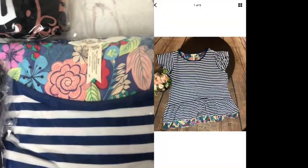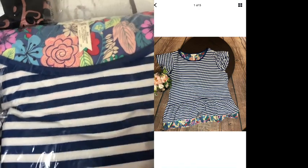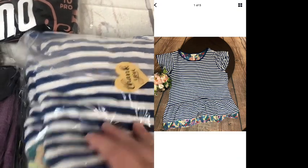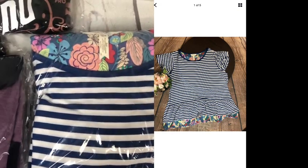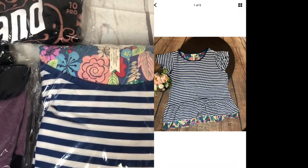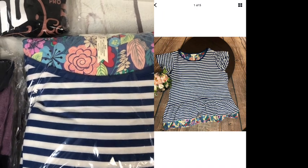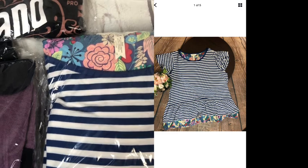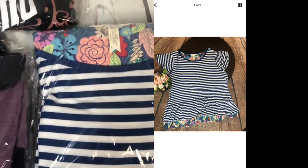This Matilda Jane shirt I just got recently at a consignment store. She had a $5 rack that I bought a whole bunch of stuff off of, and so I decided to look at the rest of the store because she had 50% off everything. So this shirt ended up being $8, and I wasn't too sure about paying $8 for it, but great size, great style. I've had some good luck with Matilda Jane lately, and I kind of needed the inventory, so I thought, well, at the very least, I'm going to double my money.